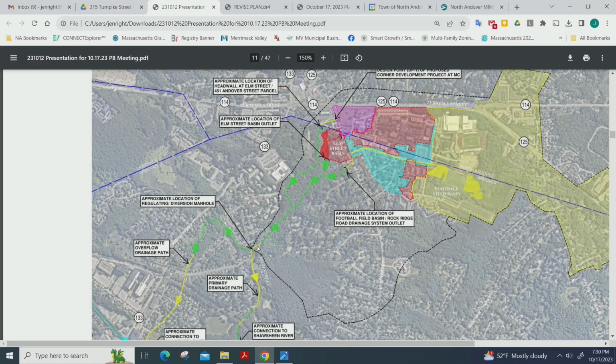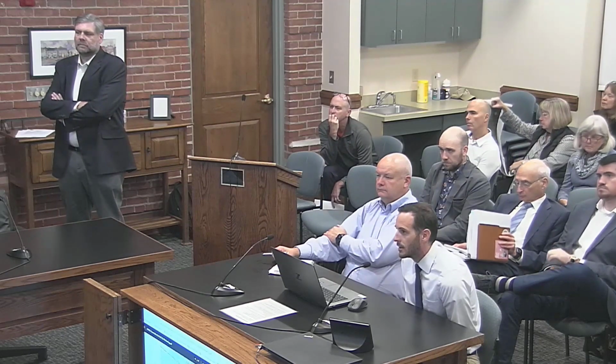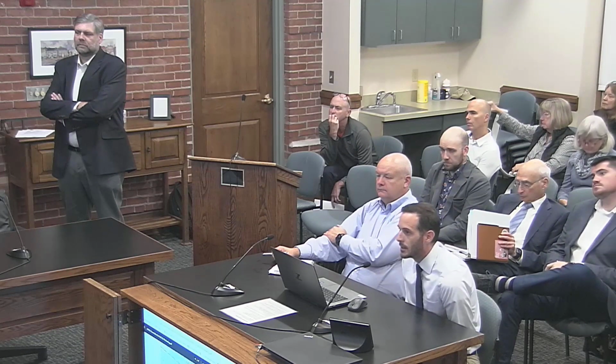So what happens at where Gene's cursor is there, watershed from that black dashed line collects, and back in the 30s there was a diversion structure installed at that location that sent primary flows to the south and through a 39-inch culvert, and then in the event that culvert was exceeded, there would be an overflow to the west and the north into an existing wetland system and eventually down the path.